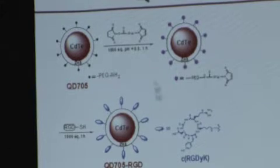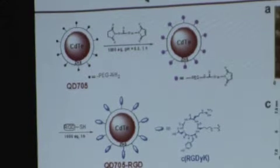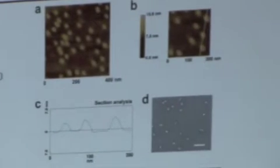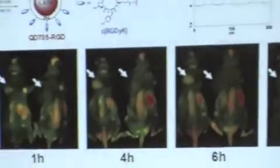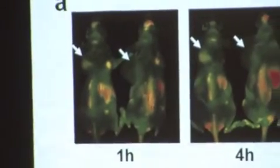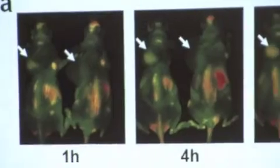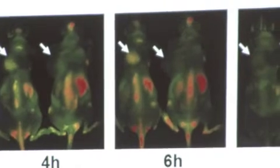Then you do some kind of chemistry, put the targeting molecules. In this case, it's a peptide that would recognize a receptor on cancer cells. For example, integrin alpha V beta 3, that's a specific receptor. And these particles are not perfectly spherical, they're actually ellipsoidal, about 25 to 30 nanometers in size. And this is the atomic force microscope, AFM, measuring the individual particle shape and size. So that's what the particle looks like.